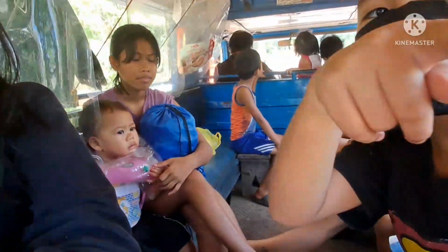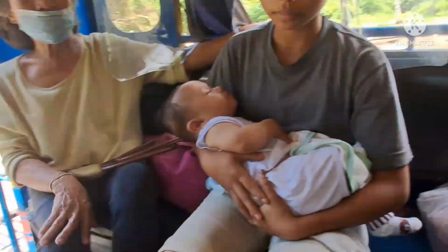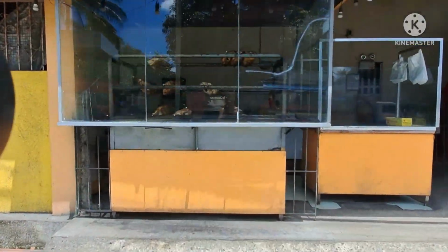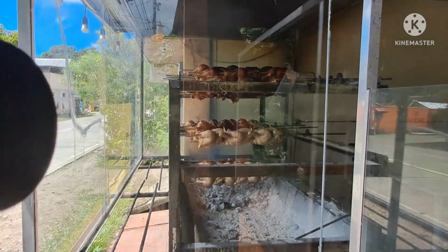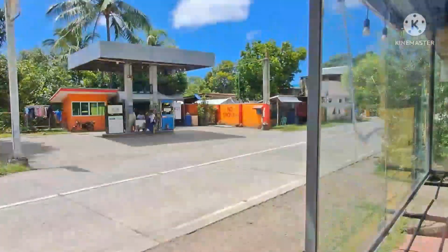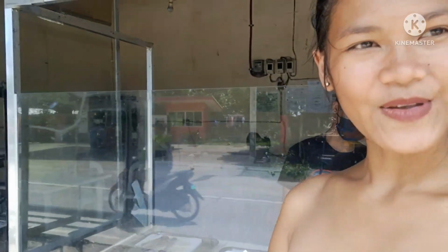We're leaving now. So guys, I will buy lechon chicken first. Three pieces of chicken. This would be our lunch. My family was there. They were waiting. So I'm buying 3 chicken.